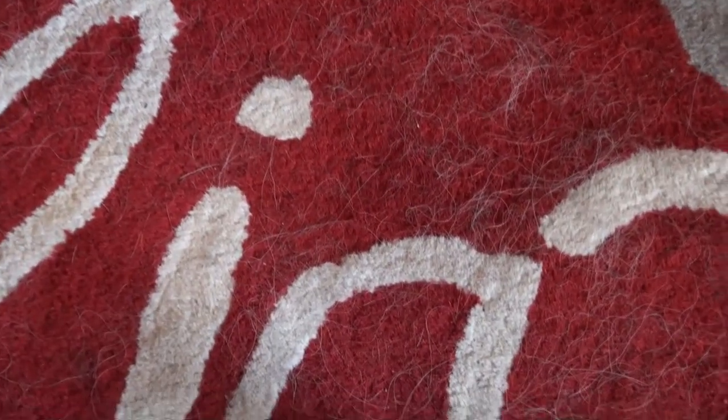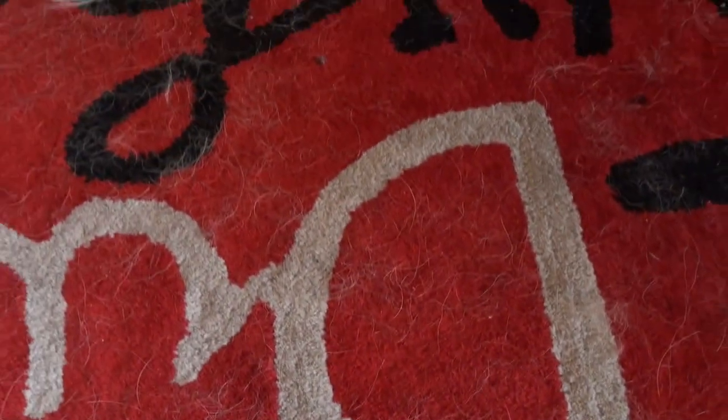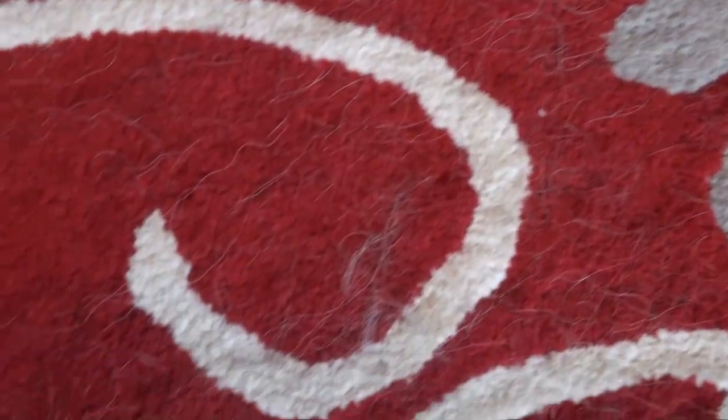I'll quickly zoom in when the dogs stop playing, and show you the state of the carpet just after one night of her just walking around. It's the middle of winter here, but because we've got to constantly have the heating on, she's molting like there's no tomorrow. So this is just one night of Kira. She's got a lot of love, but the hairs are just absolutely horrendous.